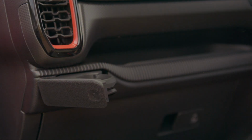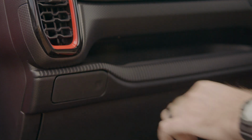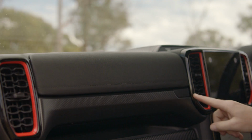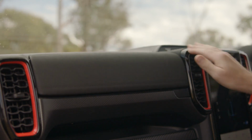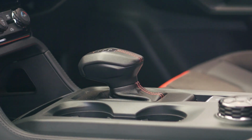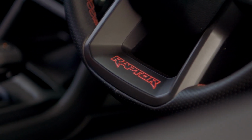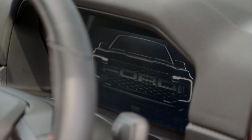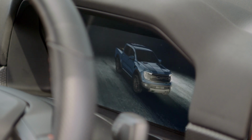Aside from the monstrous engine, the two things I wanted to point out are the four Fox 2.5 inch live valve shocks that basically ensure that your ride is brilliant regardless whether you're on or off road, and also a sports exhaust that has a tune that goes from quiet, well, sort of quiet, to Baja mode, which is just loud, well, actually obnoxiously loud.